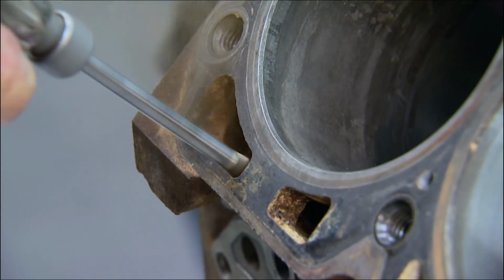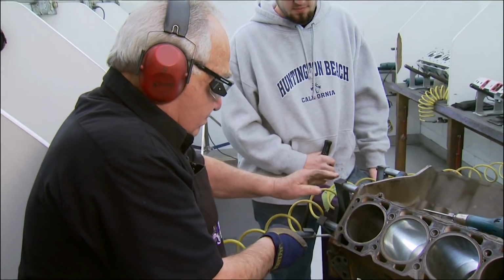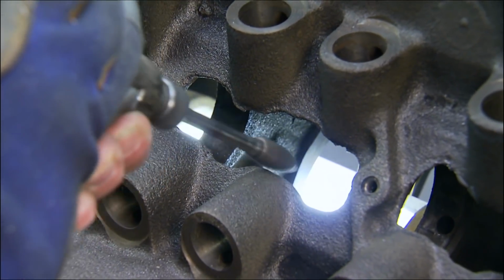It's about time for the master engine builder himself to take over, and he's got a bag full of tricks and tech gems that'll make any motor last longer and make more power.